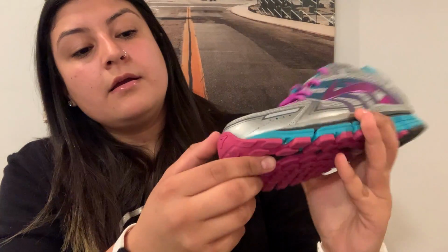You want to make sure that the tread is really good. You want to make sure that the insoles are original. You want to make sure that the laces are good to go, right? That there's no rips up here. There's no separation in the toe box, and you should be good to go.